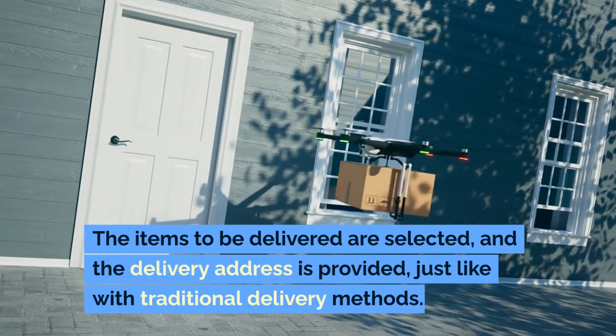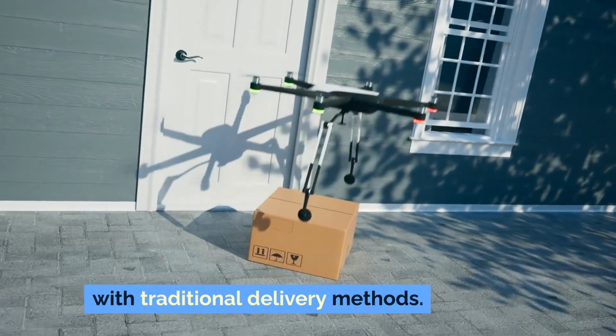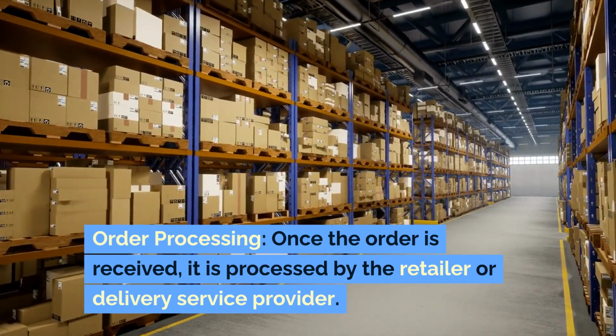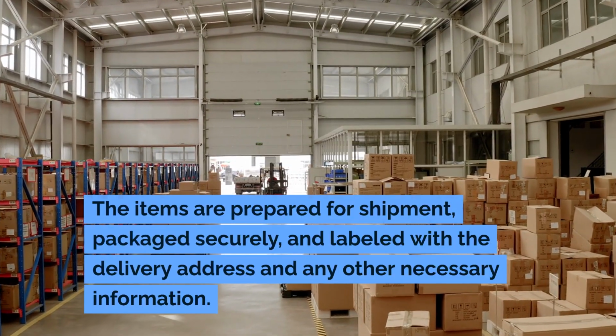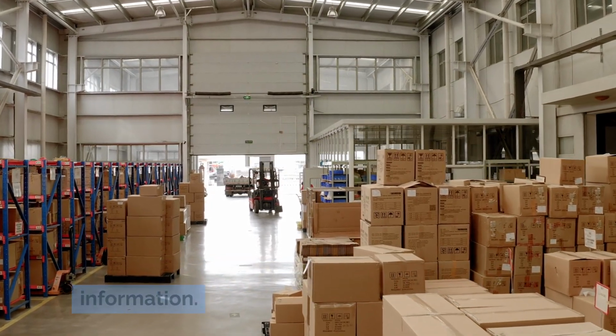The items to be delivered are selected, and the delivery address is provided, just like with traditional delivery methods. Order processing. Once the order is received, it is processed by the retailer or delivery service provider. The items are prepared for shipment, packaged securely, and labeled with the delivery address and any other necessary information.